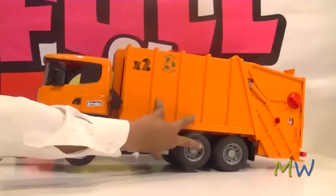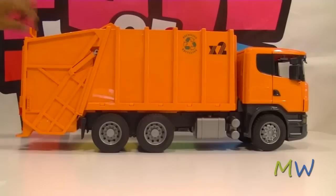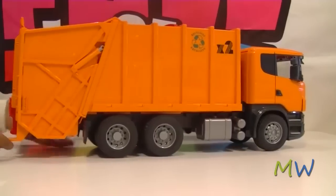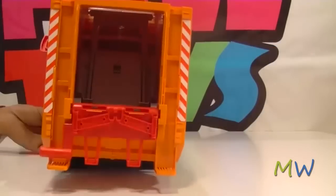All right, here it is, your Brooder Scania garbage truck in orange. See how beautifully it has been finished. I'm sure you're going to love it. The mirrors of the Scania truck can be folded in and the doors can be opened.